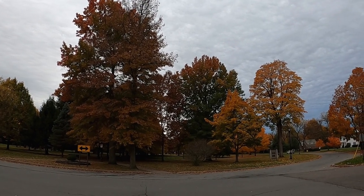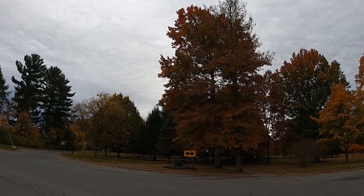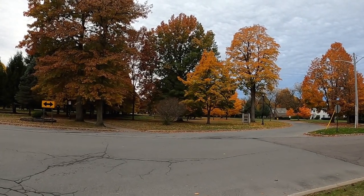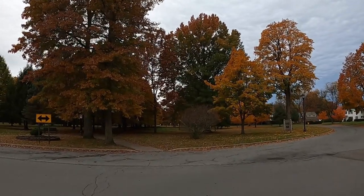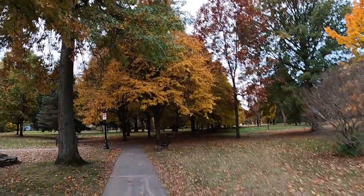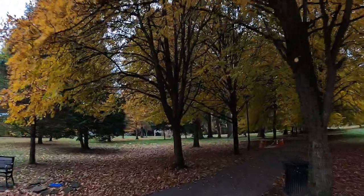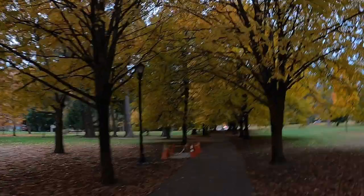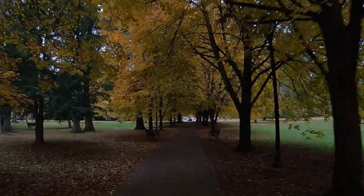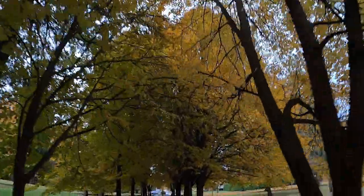This is Vogel Park on North George Street. It's about 5 p.m. Vogel Park is very nice looking in the winter because these big cedar trees, when they get snow on them, oh, it just looks beautiful. Wow, is it dark? Everything's yellow.